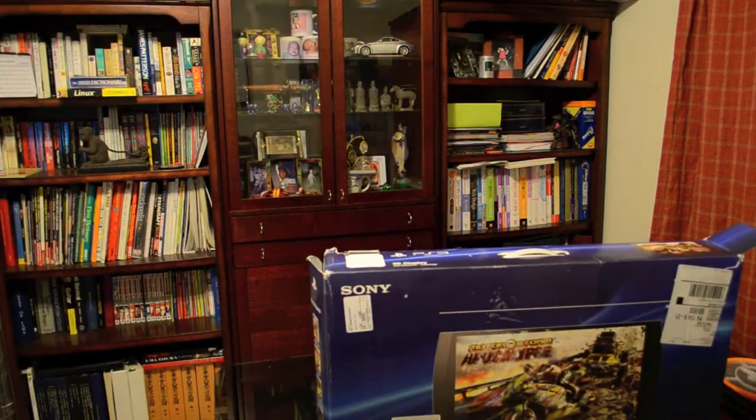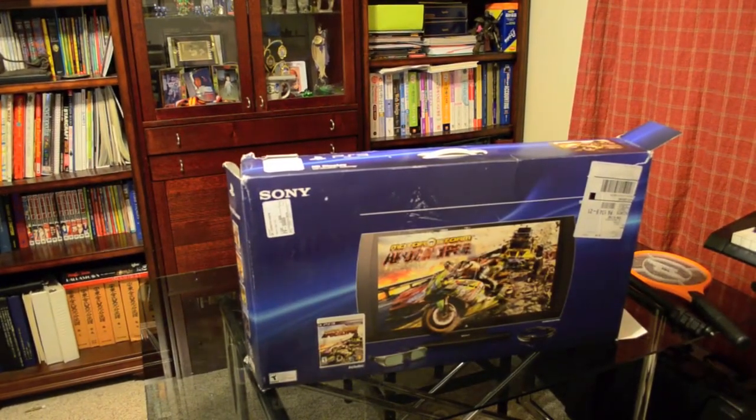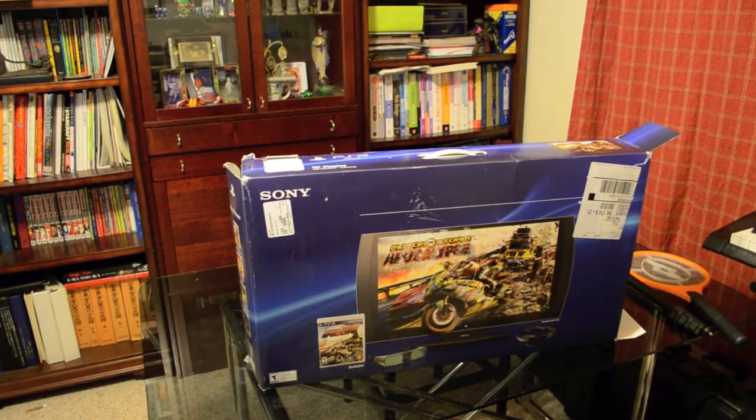And I think everybody knows what that is. That is the PlayStation 3 Sony PlayStation display. When it first launched, it cost $399. Okay, here's the best part. At BestBuy.com, this is going for $199 right now.